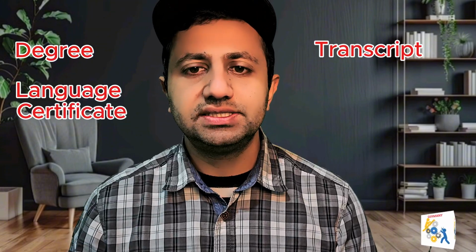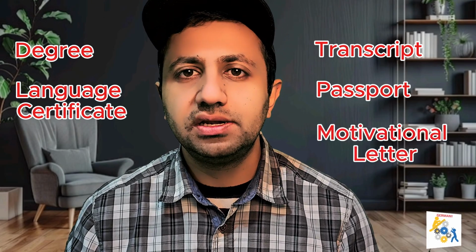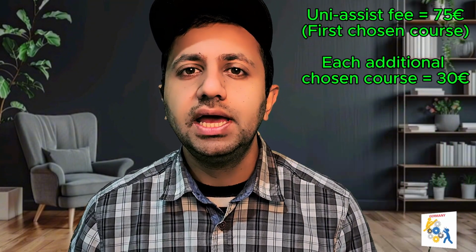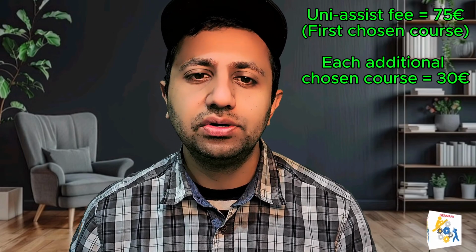The documents which are required for UniAssist are usually your degrees, your transcript, language proficiency certificates, your passport copy, your motivational letter, your CV, and so on. If you are applying through UniAssist, UniAssist charges you a fee of about 75 euros for your first application, and if you have additional applications to a certain university, they charge you about 30 euros for each additional application.